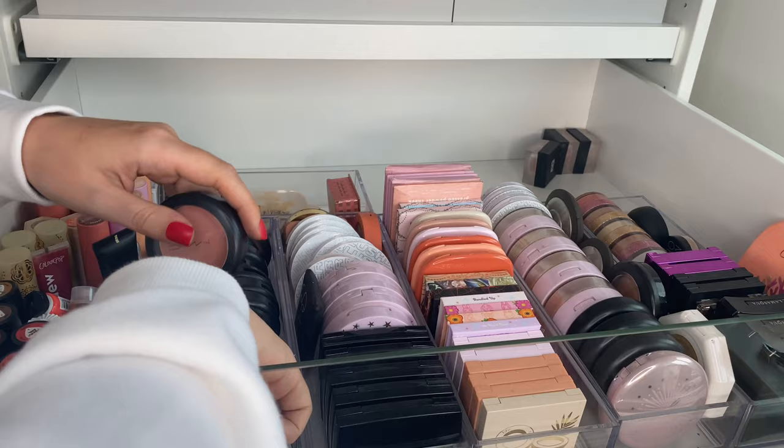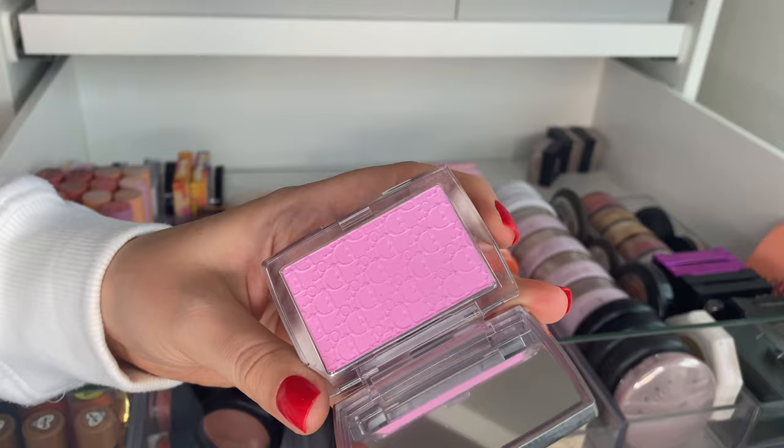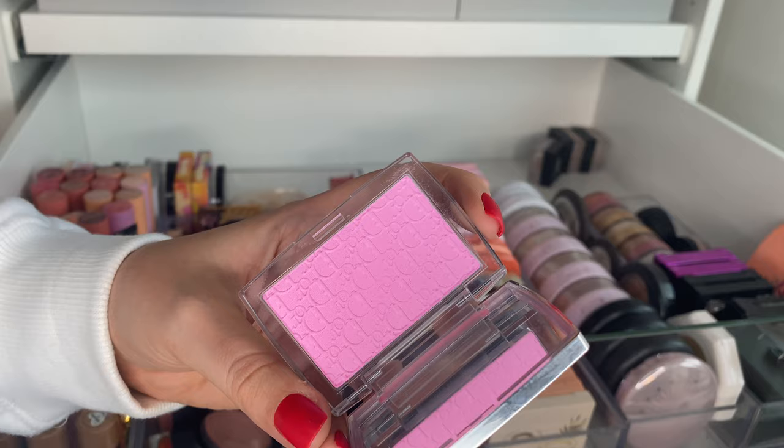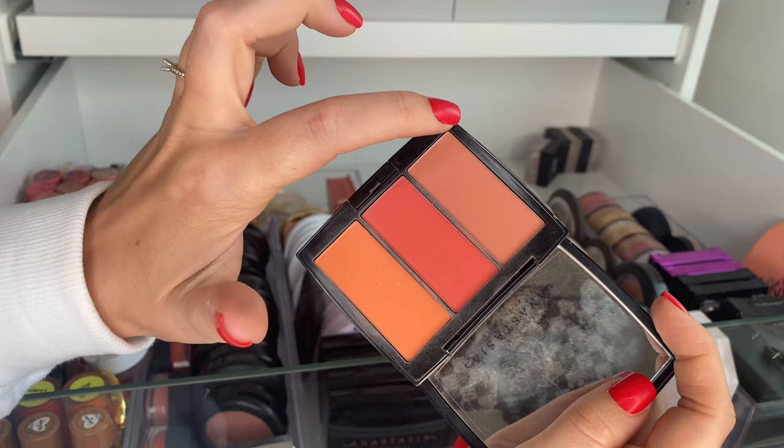And then we have the Dior blush Rosy Glow 001, which we all thought was the blush that Ariel used on Kylie Jenner. And we all got tricked into buying it because of TikTok, and then it turned out to be not the blusher. But nevertheless, this is stunning. Look at that. It's gorgeous. Here we have the ABH blush trios. This is in Peachy Love. Amazing. I used to use this shade all the time, and this one as well. Then we have Pool Party.